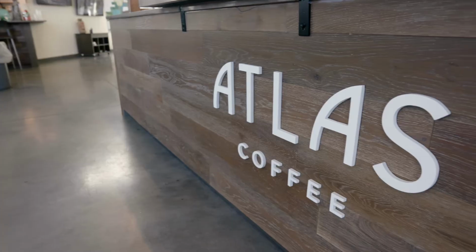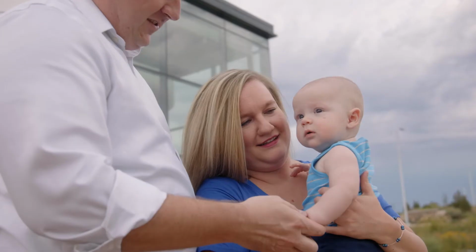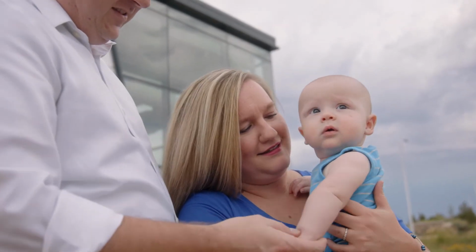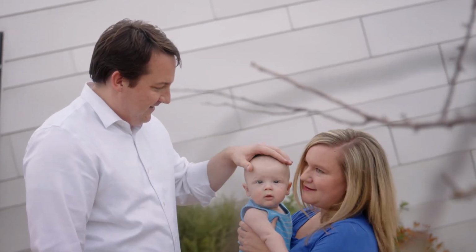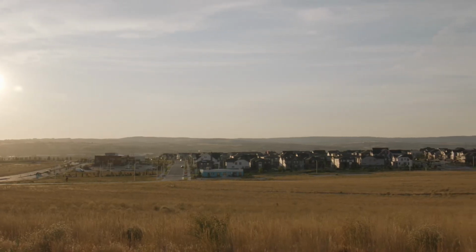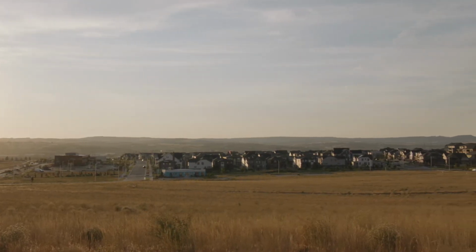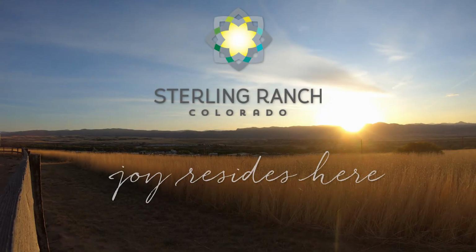Actually, it's kind of funny because we bought for the house and we didn't know a lot about the different amenities, and it's just kind of been the icing on the cake. I mean, the whole community has just been wonderful. A lot of great neighbors, and really looking forward to starting a family here. Sterling Ranch is a thriving, growing community. It gets better every day because the people come and they enjoy living here. Sterling Ranch, joy resides here.